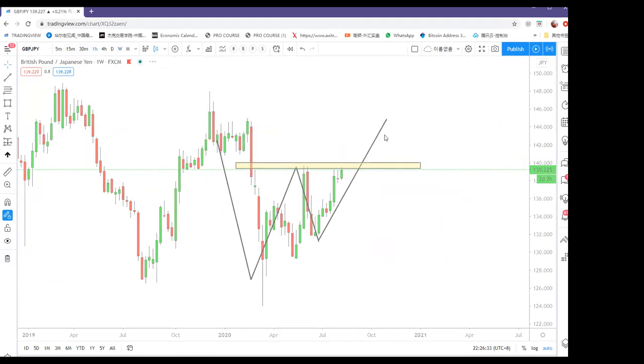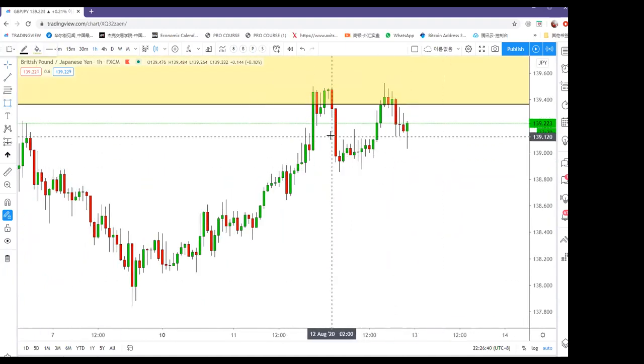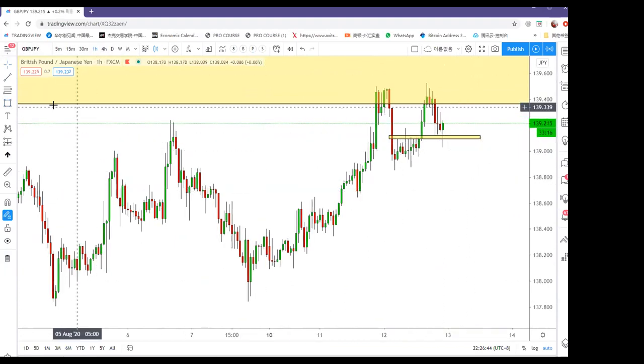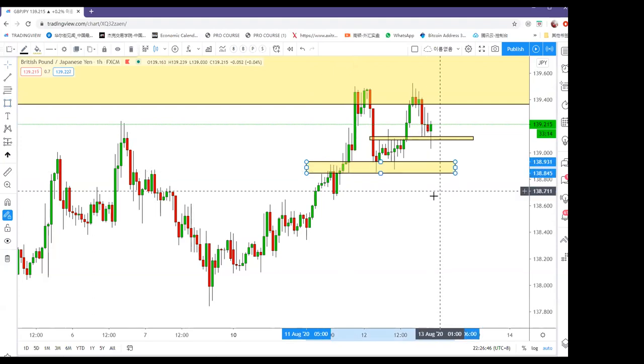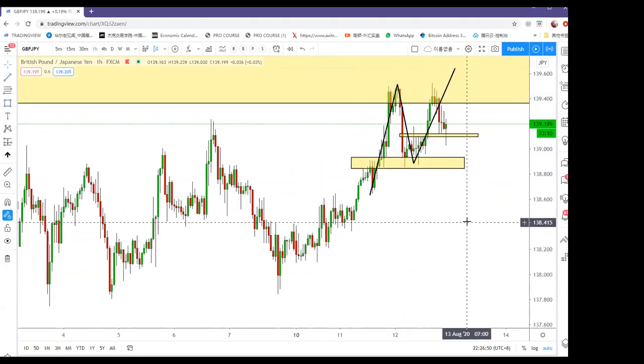Use the method that I teach. You can use the pullback, the structure, or the inside bar. Like this, you can use the structure to buy sterling yen. It's okay. Also like this, a very good structure, breakout and retest. So sterling yen is still good to buy and hold.